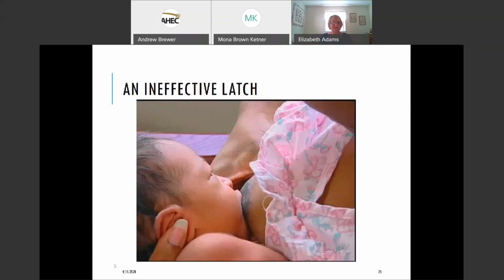Then I want us to compare it to this baby. You can see here while his lips are flared, he's not quite as deep on the breast. The chin is kind of touching, but not as deep. And if you were to walk into the room where this mom and baby were at, or you were doing a counseling session with them, listen to what you might hear.